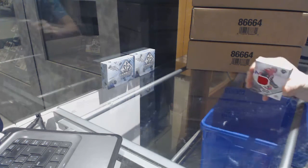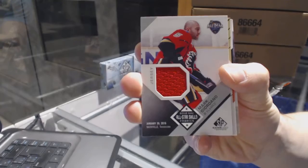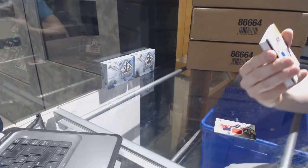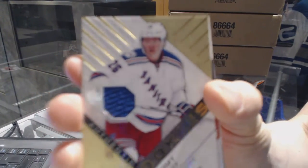Alright, we start with an All-Star Skills Fabrics Mark Giordano. We've got a rookie jersey, number 399, Jimmy Vesey.